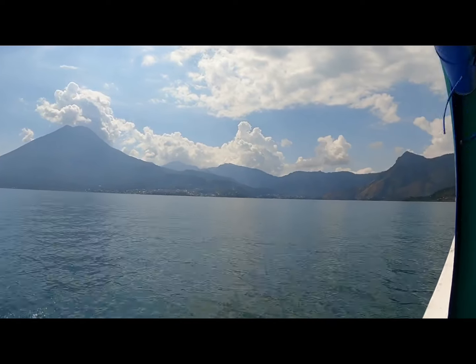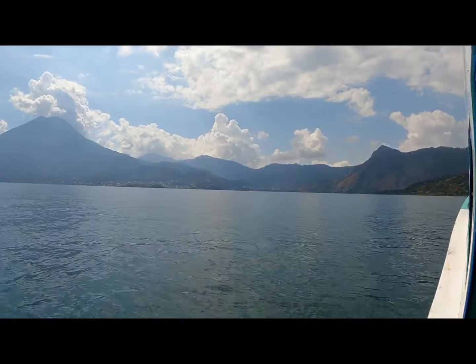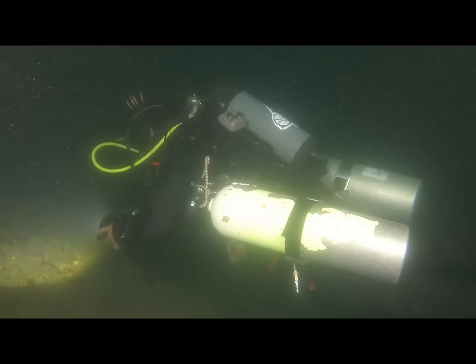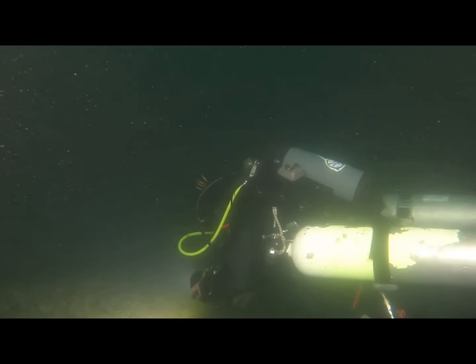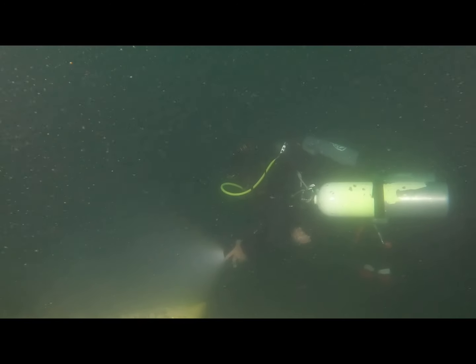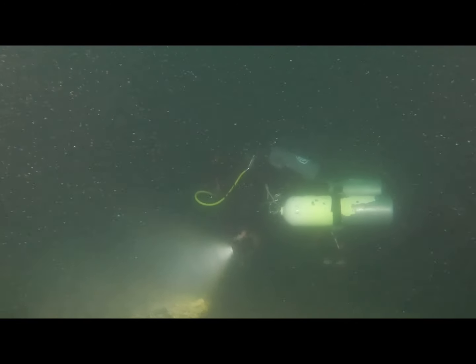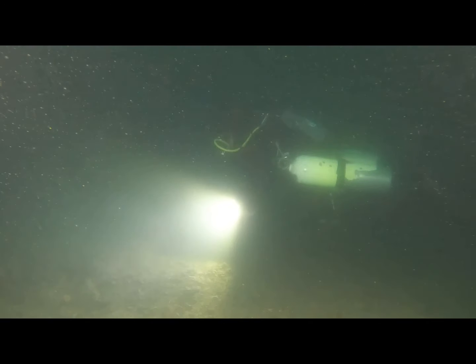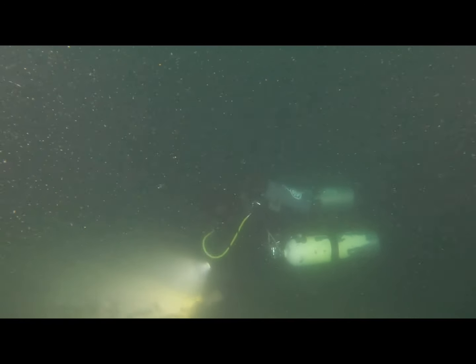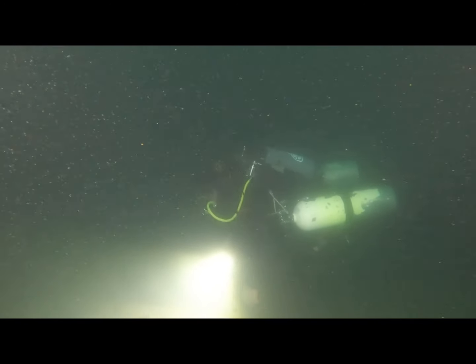Every site we went to was about an hour boat ride. Once there, we would gear up and start looking for artifacts. About 1,800 years ago, there was an extreme drought in the region, and the lake levels were around 100 to 120 feet lower than currently.